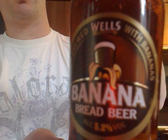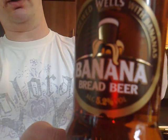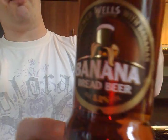Quite a nice looking bottle. I'm a little bit apprehensive with this one. Banana in a beer I've never tried. Not sure if I'm going to like it. Gotta give it a go. Could surprise me. It says it's an independent family brewer. It's inscribed on the bottle. Let's read what it says.